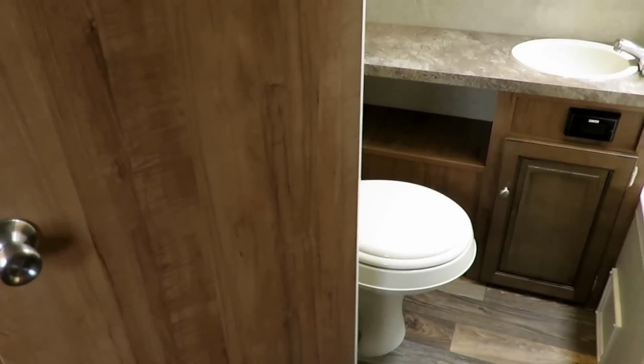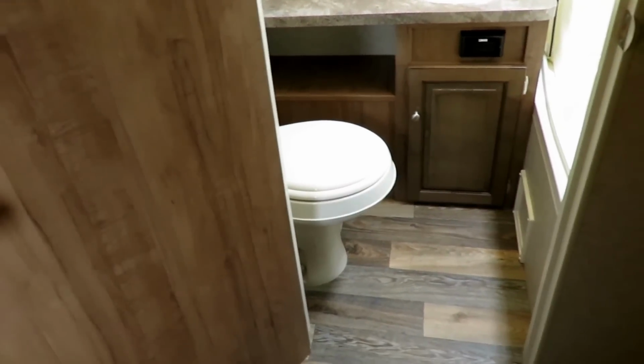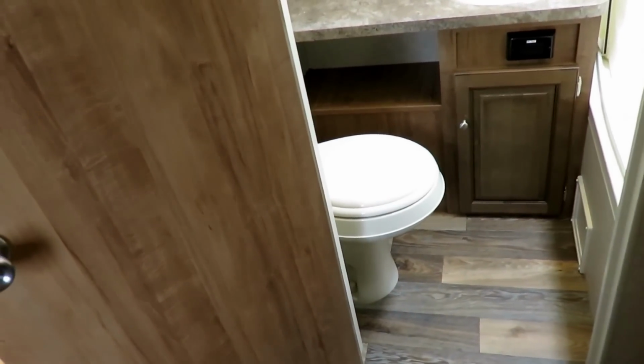That is so handy when you've got a bunch of kids so that you're not tracking dirt through your trailer all the time. A lot of people ask why the door doesn't go all the way up to the ceiling. Are they stupid? Do they not know how to cut doors at Rockwood? And the answer is they're very smart at Rockwood, and this is purpose built this way.